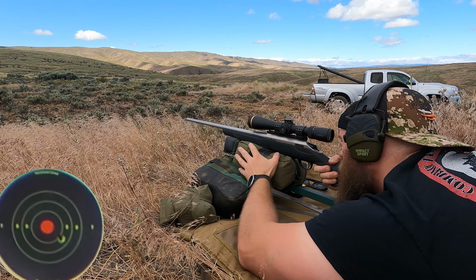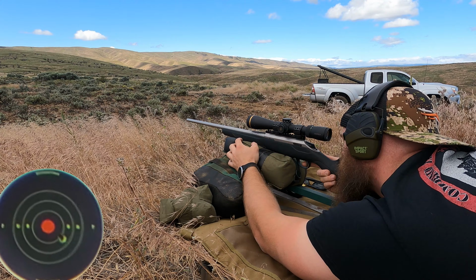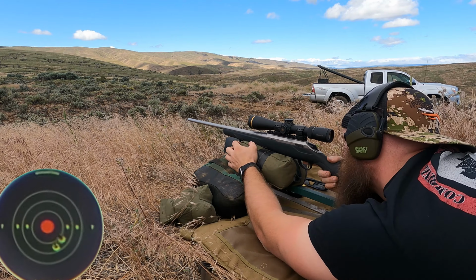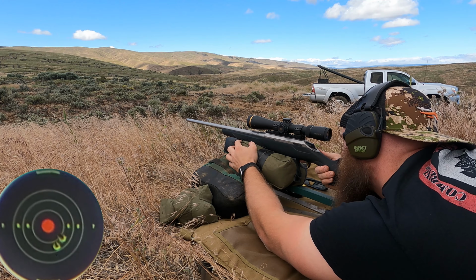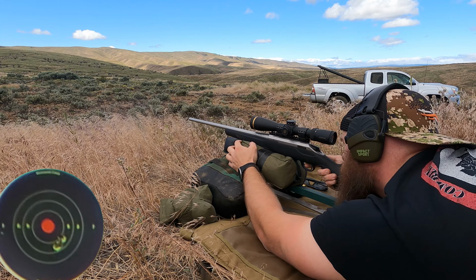As we'll see when we get to measuring groups, this actually turned out to be our most accurate load of the day, and caveat, we didn't do any actual load development. We just seemed to happen on a fantastic load on our first try, which is a max recommended charge from Speer of IMR 4831 at 60.2 grains.